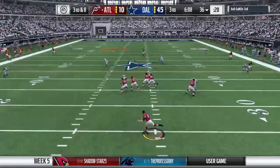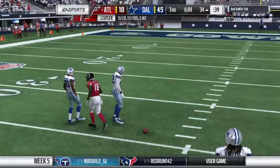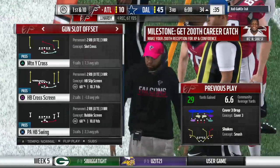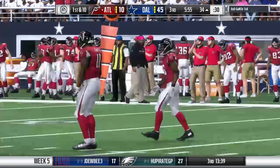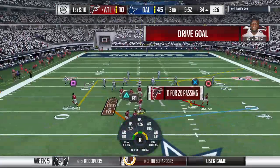Now it's Cutler. He's going to fire one deep over the middle. And that's caught inside the 35. He got 29 yards that time. So he makes the grab and the chains move forward. Nice job by the offensive line giving them time to complete that first down pass. So the offense has it 1st and 10.